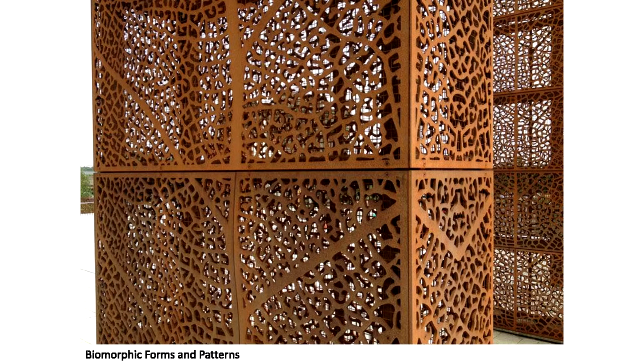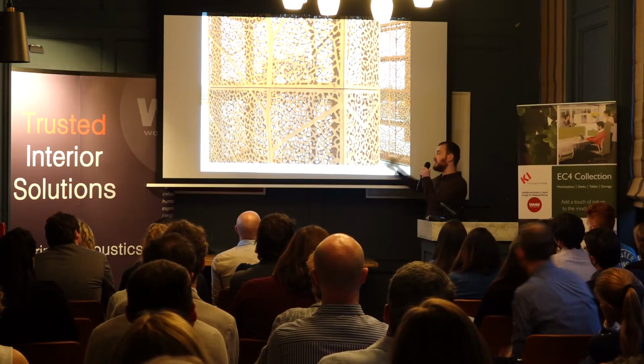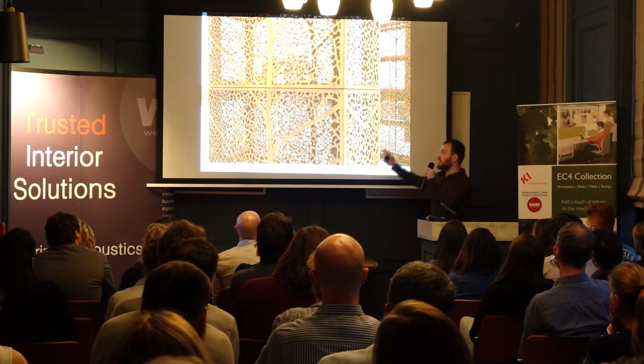So the first pattern of this category, which we come on to, is biomorphic forms and patterns. Now, this can be simply explained by this photo here. This is from Eastside City Park in Birmingham. This is a sculpture made out of Corten steel, so it reacts over time and oxidizes to an environment. That's one way of showing a connection to nature, a previous pattern.